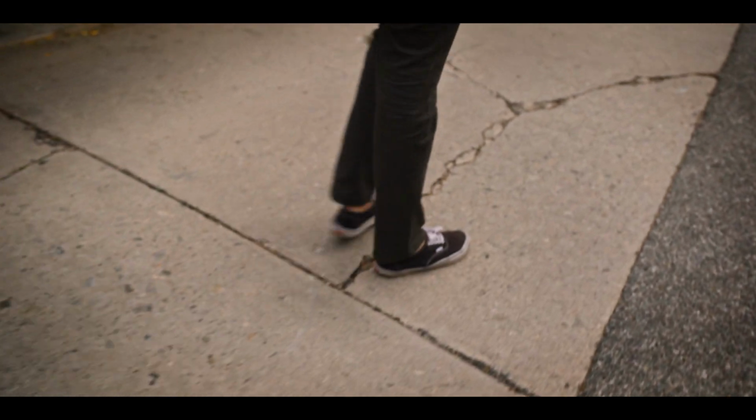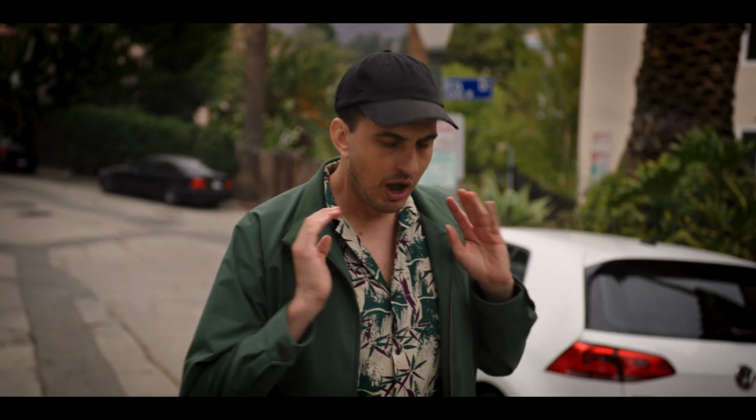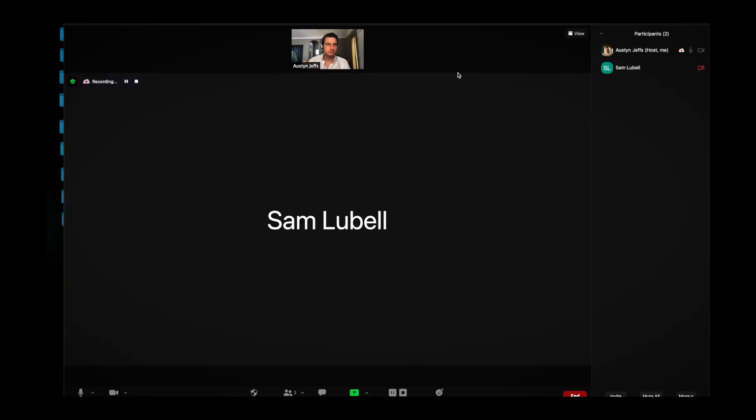LA is expanding very fast, and they're trying to keep up with the demand. And so what they do is something kind of kooky. They turn to Hollywood set designers for inspiration of new housing.